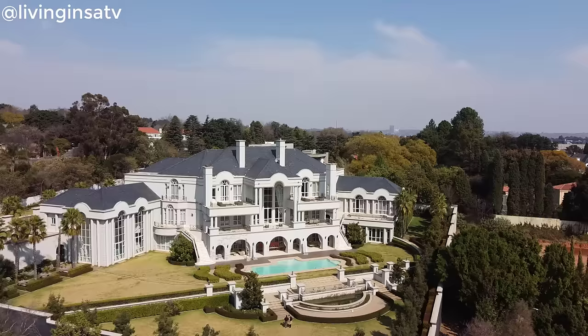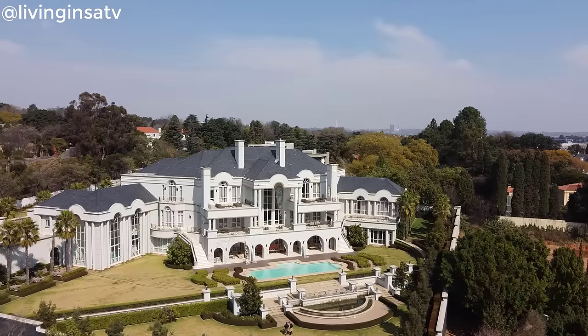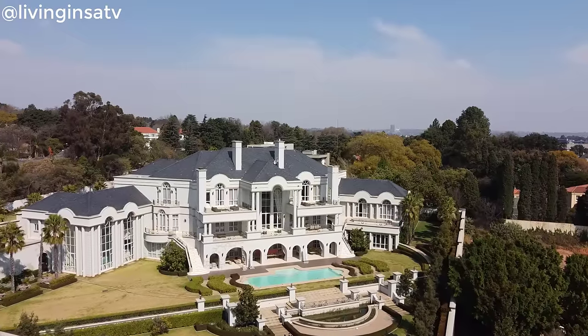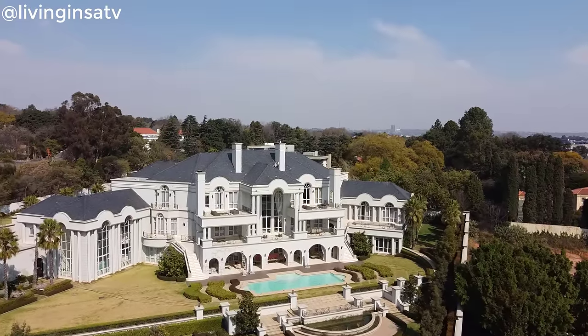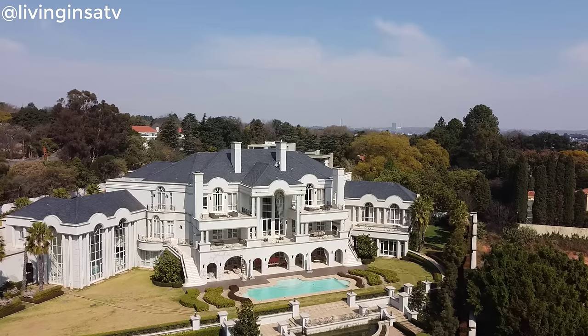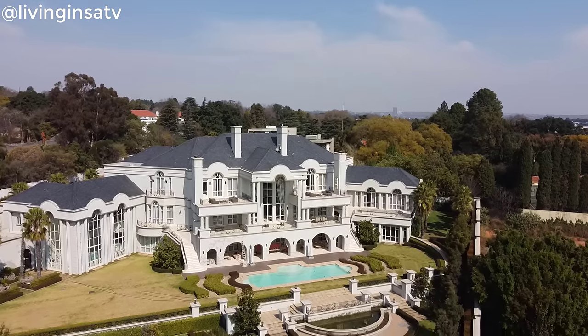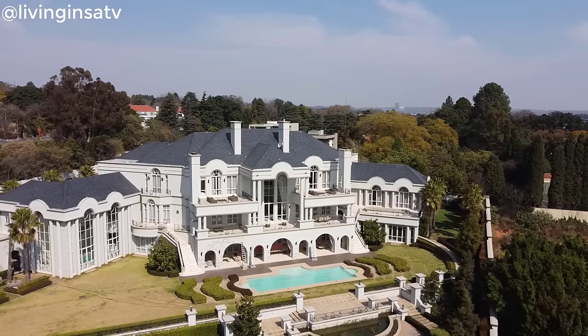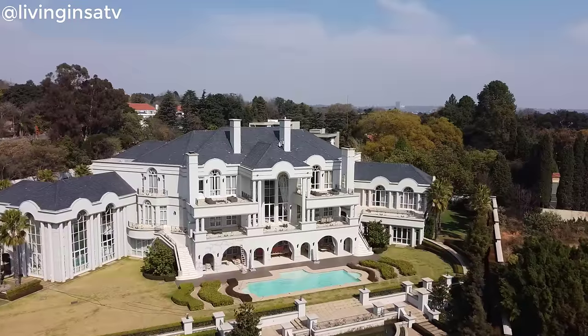One of the most expensive residences currently on the market in South Africa is a super home in the wealthy Johannesburg neighborhood of Sandhurst, which is listed for 150 million rand. It took 6 years to construct and was modeled after the Manor, a famous chateau in the Los Angeles neighborhood of Holmby Hills.